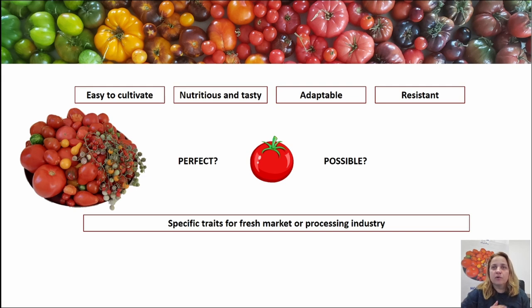Now, at the end, let's go back to the idea of the perfect tomato. In summary, the perfect tomato will look like this: easy to cultivate, nutritious and tasty, adaptable to changing climate, and resistant to all forms of stress, heat, cold, salt and drought, as well as to pests. Is it possible? I read somewhere the following: when it comes to what's possible in tomato, we've only scratched the surface.